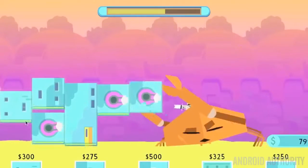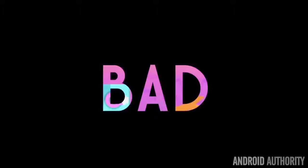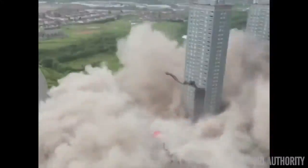Bad Hotel is a very popular iOS title that has made its way over to Android. This unique tower defense, music creation, simulation game revolves around a hotel that you must build and defend from bad guys. The music changes as you add pieces to your hotel, so different people will get different experiences. It's $1.99 in the Google Play Store, and aside from some compatibility issues, the reviews are pretty good.